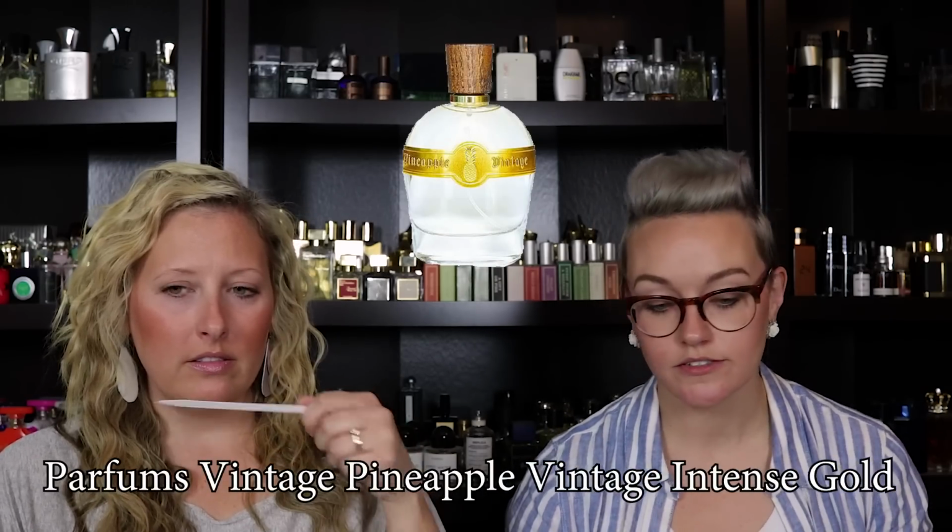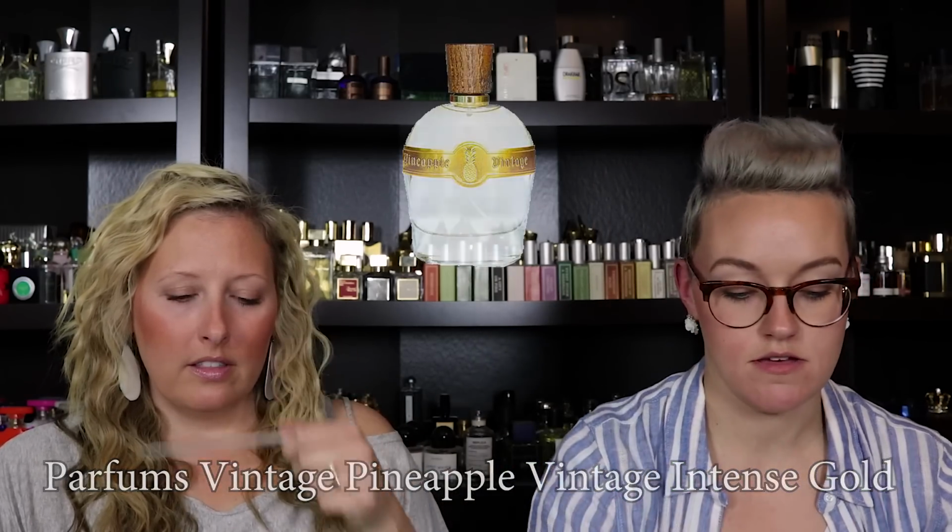So here's the dry down, and this is Pineapple Vintage Intense Gold. So that's the dry down there, and let me spray out the opening. Like, I get quite a few different smells. This house is kind of one of my personal favorites. Just the house in general.